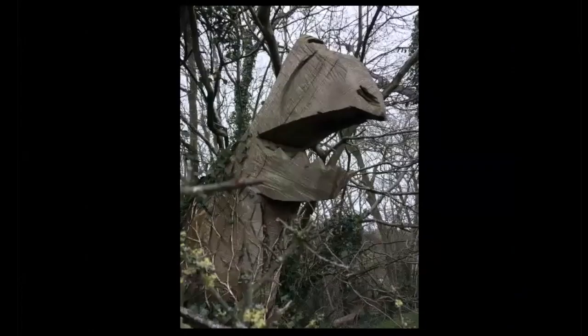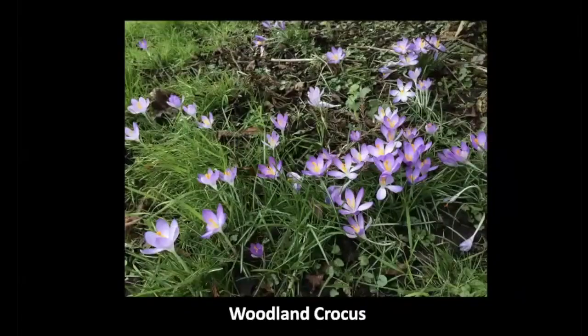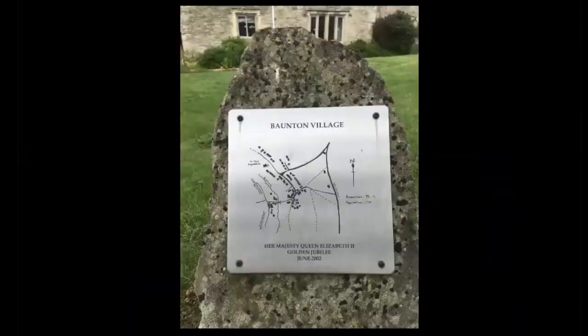Oh, watch out for the monsters. And then down through the woodland. It's only maybe 100 yards and descends into some more fields. And these flowers were just out. I think it was May time when we did this walk most recently. And across the fields and soon into Baunton village itself.